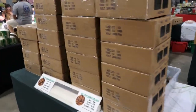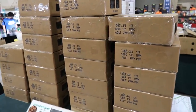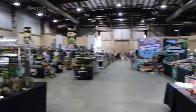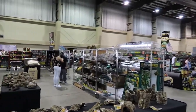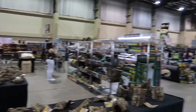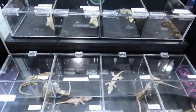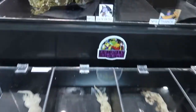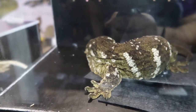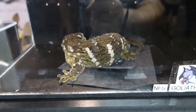I've bought bigger boxes of crickets, but I never have any luck. They don't last too long. Look at that guy. That is cool.